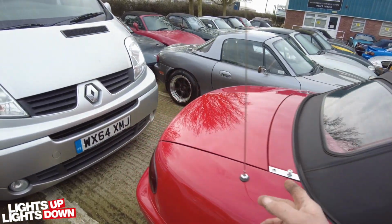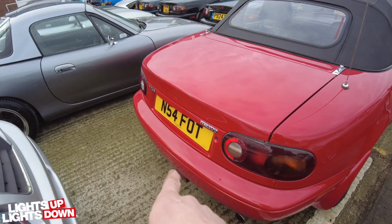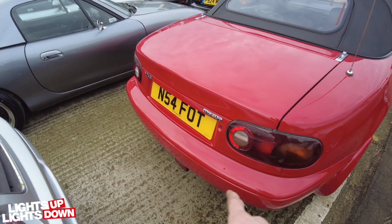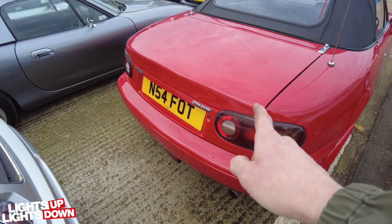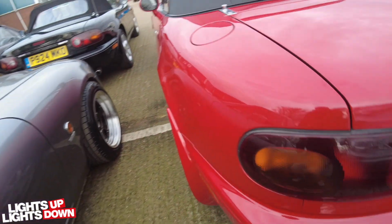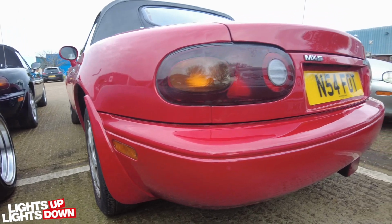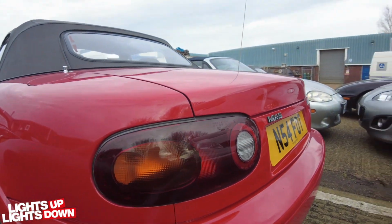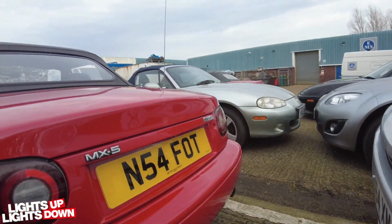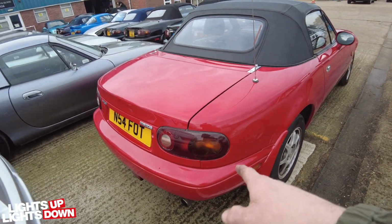This red Mark 1 came in, this got rear-ended. It was hit by a transit. This had a new bumper, rear panel, boot. I straightened all this out at the beginning of the week. It's come out pretty good, so we repainted the mud flaps, new number plate, everything's come out all good. The lady that owns this is coming this morning to pick this up, so I'm pleased with how this came out.